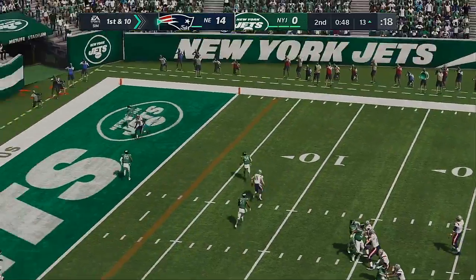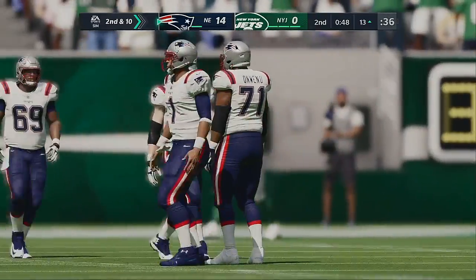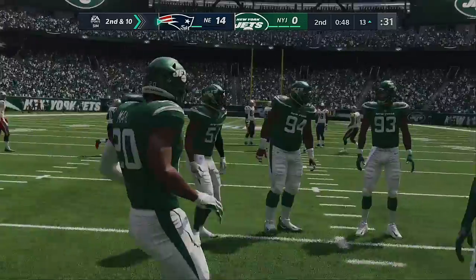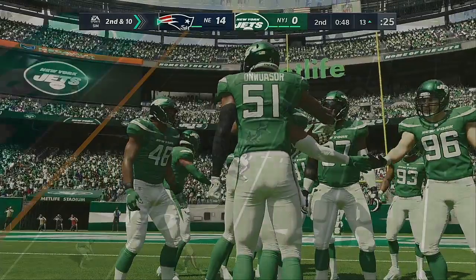From the red zone now, Newton. To the end zone, but it's incomplete. Got out of the pocket, didn't look like he had anybody open, Charles, so just gets rid of it. And a good play by him. If no one's open and you don't have a running lane that you want to take, make the right choice, get rid of it, live to fight another down.